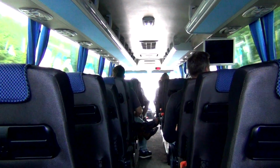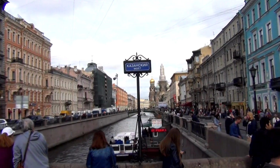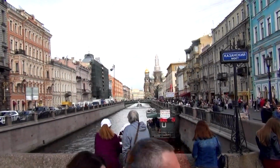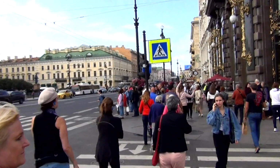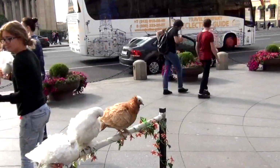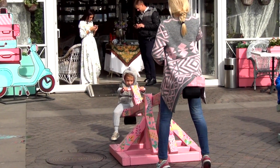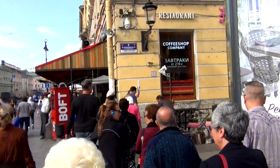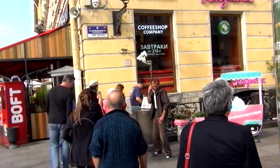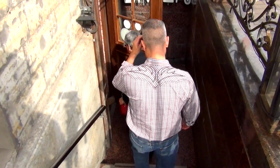We then drove a few blocks and parked our bus across the street from Kazan Cathedral. We then got out and began walking. Tour guide Anna told us to be on the lookout for brides because so many people come to St. Petersburg to get married. Right past Starbucks, Anna turned and went down a small side stairway. It turns out that we were going to have lunch at a restaurant called Katyusha.